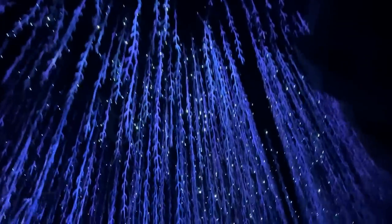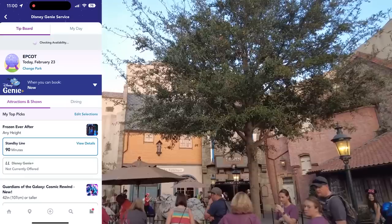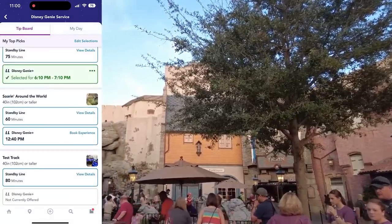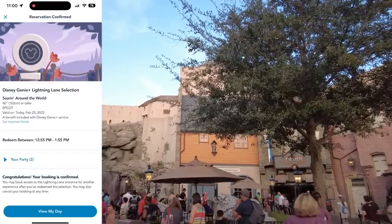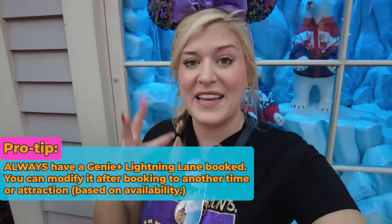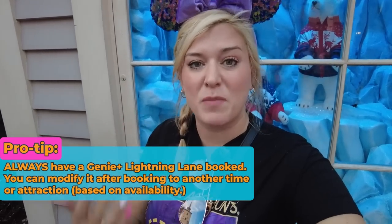Now, when I booked this ride today, it got a little confusing. This was the ride I booked in the 11 o'clock spot. Kind of. It wasn't available when I was booking at 11 o'clock, so I booked Soarin' and then used the brand new Modify feature, which is my new best friend in the Disney app. You see, it's in your best interest to always have a Lightning Lane booked. That way you kick off that 120 minutes and you can be booking as many as possible. And this is where the Modify button becomes very helpful.